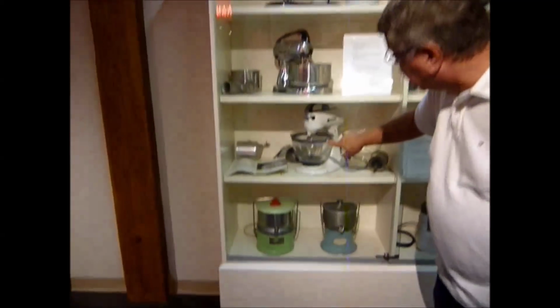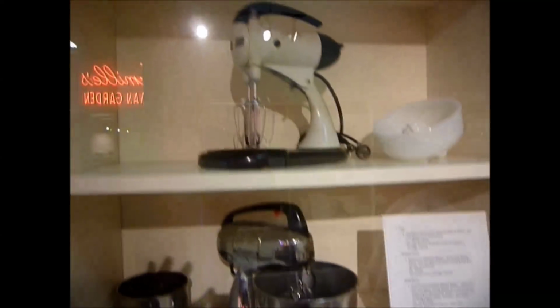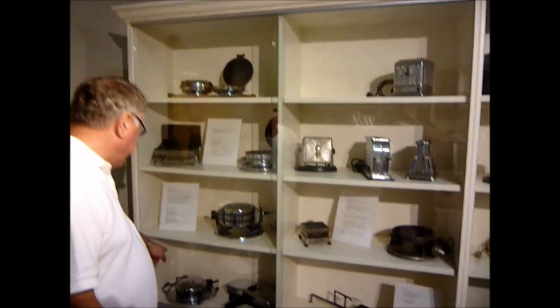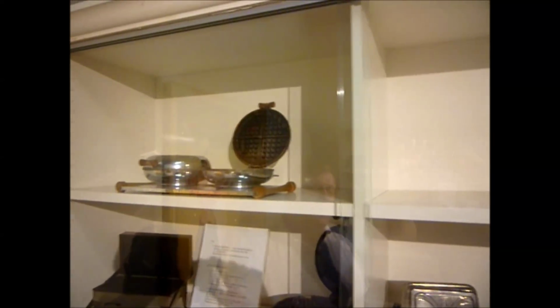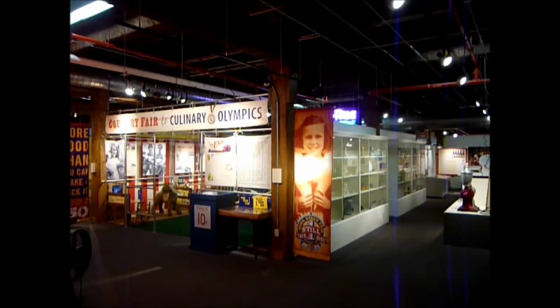But like, oh, look at this. This is a KitchenAid mixer. Very, very old Model 3A. And then over here, look at these toasters, waffle irons. I have one of those Sunbeams down there, and I know I have this. But this is just so much fun to see all these wonderful vintage appliances and other things used to prepare food. Just a great place here at Johnson and Wales University in Providence.